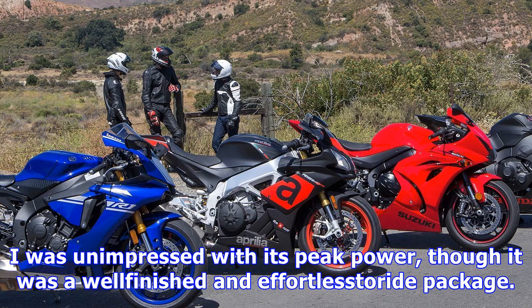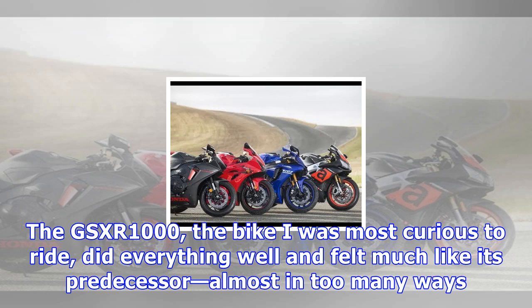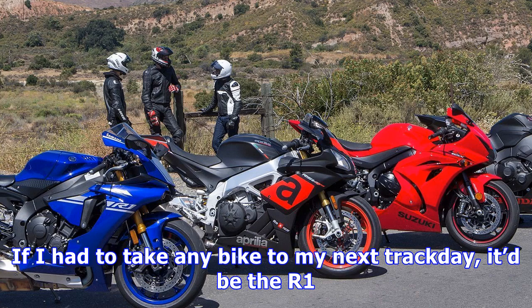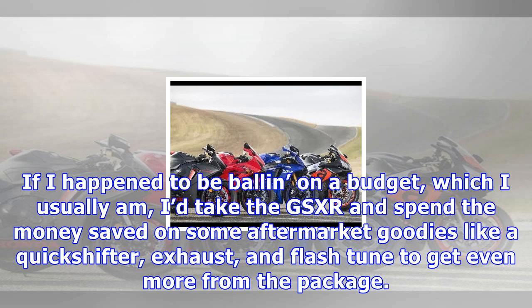I was unimpressed with its peak power, though it was a well-finished and effortless-to-ride package. The GSX-R1000, the bike I was most curious to ride, did everything well and felt much like its predecessor, almost in too many ways. The traction control worked well, but fading front brakes reminded me of my old GSX-R600, which had the same issue. If I had to take any bike to my next track day, I'd take the R1. If I happened to be on a budget, which I usually am, I'd take the GSX-R and spend the money saved on some aftermarket goodies like a quickshifter, exhaust, and flash tune to get even more from the package.